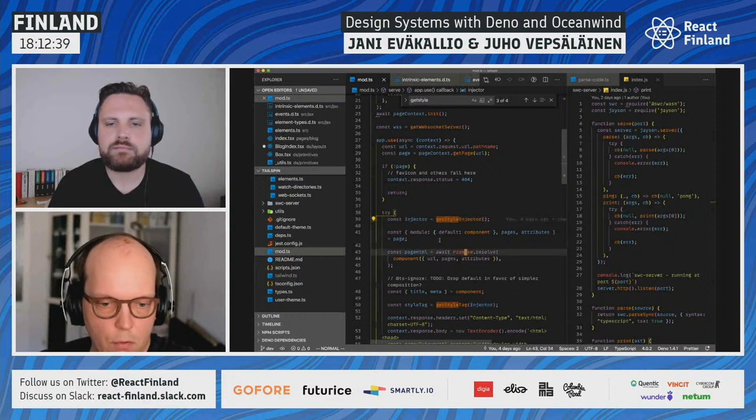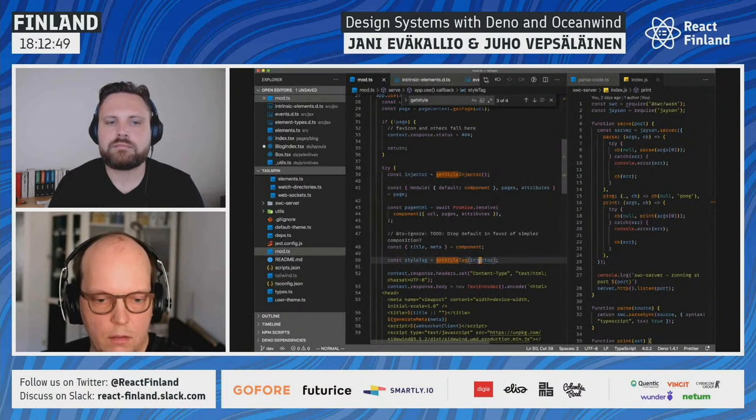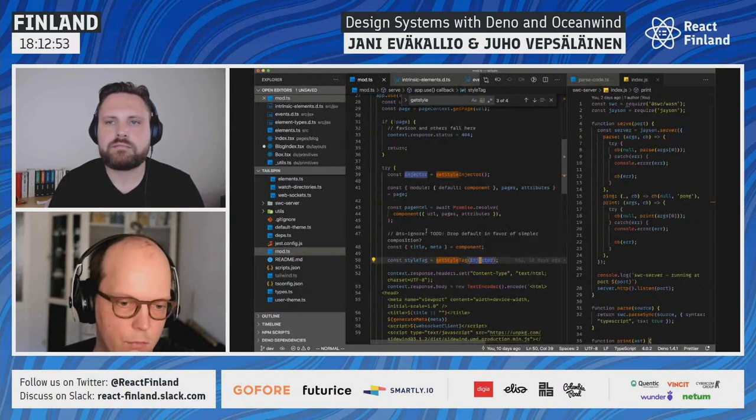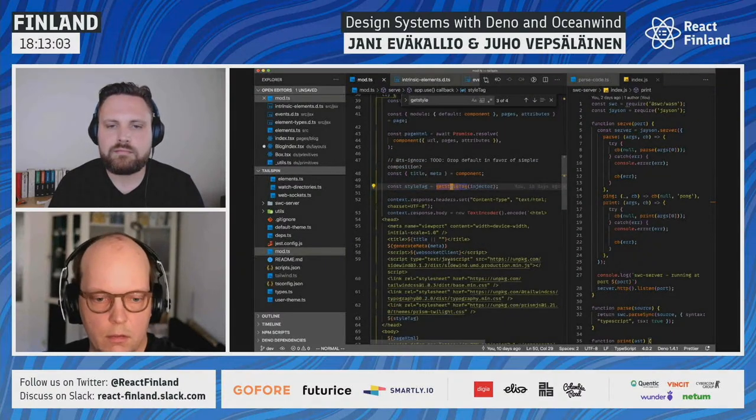So now OceanWind is running. We call the styles in different ways, and this thing here is going to capture all the calls. So this thing knows we did margin 4, we did padding 2, we did different things. It knows everything we did during this process of rendering the HTML, and then we get the style tag, and that gives us the CSS we need.